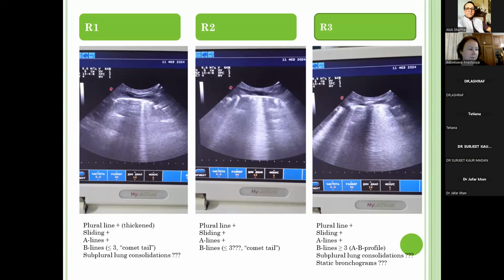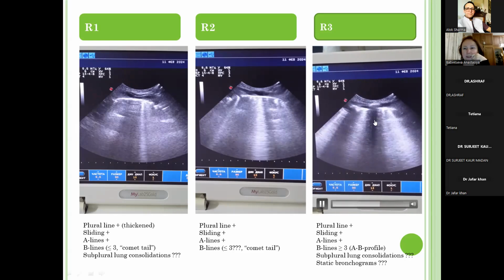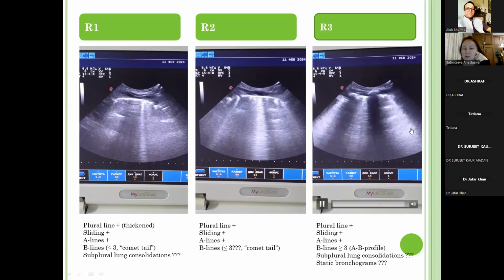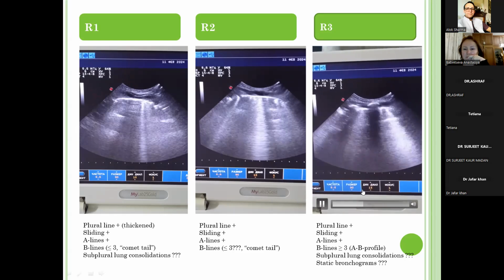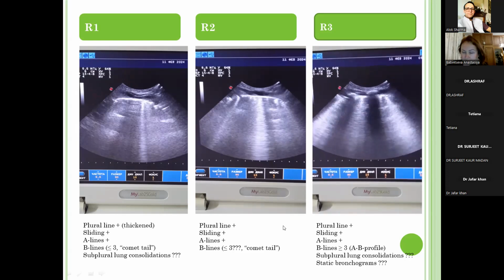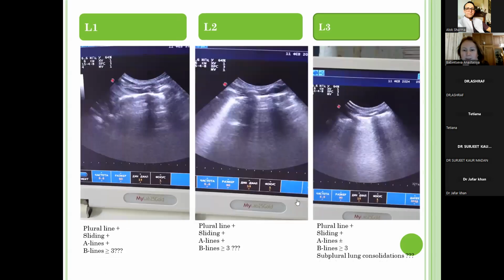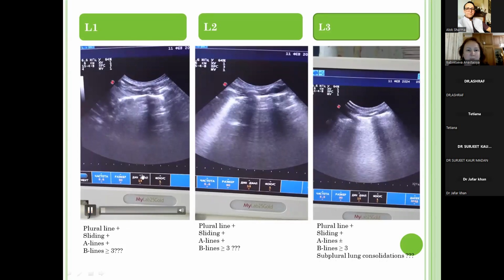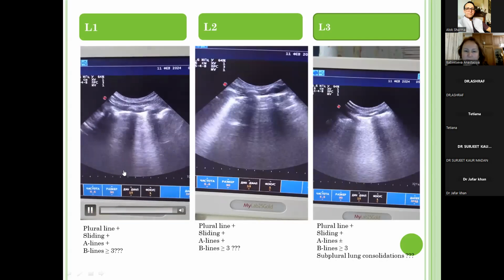The lung is better aerated, must say. And R3, also we can see A lines, still B lines but not compact, more than 3 for example in this area. Yep, I agree. So especially in R3, what you can see is the appearance of double lung points with A lines versus B profile, which is again a sign that there's recruitment of lung, the lung is improving. Very nice. And left side, L1, A lines, B lines, double point sign.